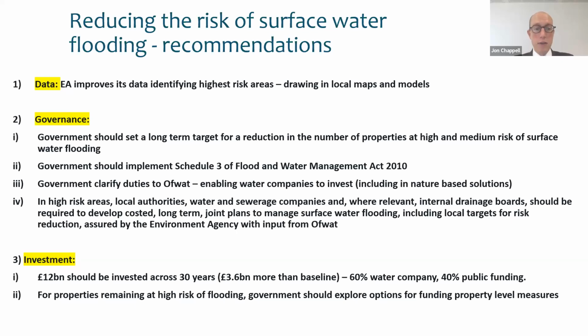It should implement Schedule 3 of the Flood and Water Management Act 2010, which means that new developments don't add to the problem, because surface water coming from new developments should go into separate drainage arrangements and not into already potentially overloaded combined sewers. This will also help with sewer overflows as an issue. Government should clarify the duties of Ofwat, the economic regulator for water, enabling water companies to invest, including in nature-based solutions, because there are complex regulatory barriers. These are being addressed, but we believe all of them should be addressed.